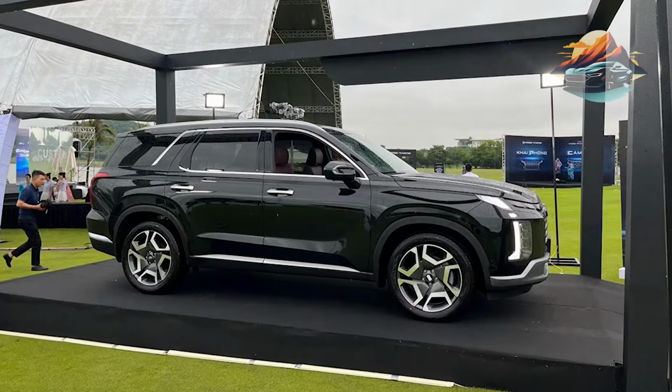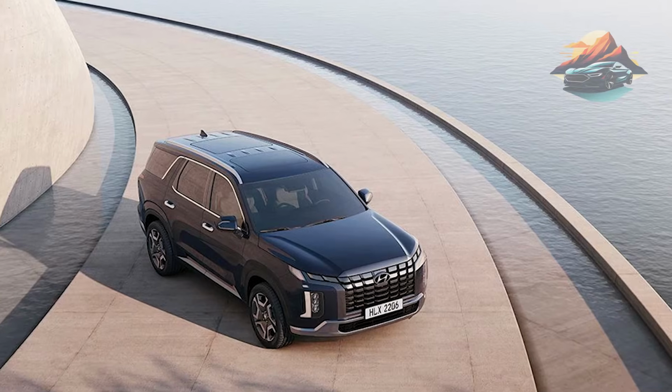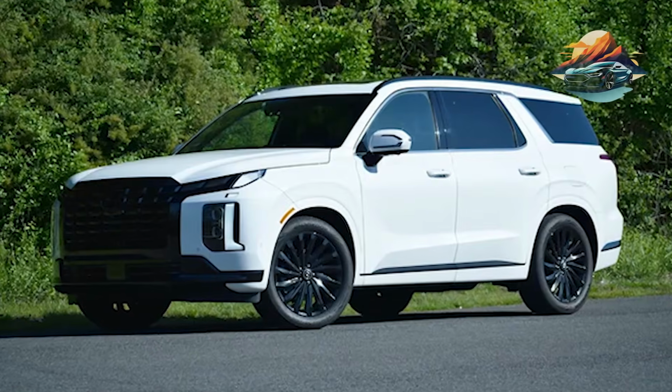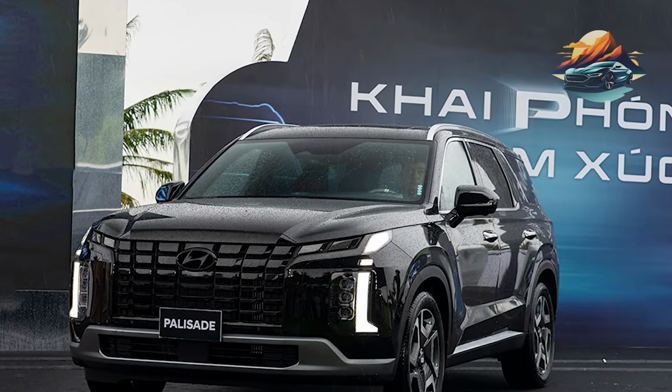Cargo space shakes out to 19.1 cubic feet behind the third row, and a max of 87 cubic feet with seats folded, which of course is plenty for road trips and Costco runs. EPA numbers sit around 21 miles per gallon combined for front-wheel drive, a tick lower for all-wheel drive.